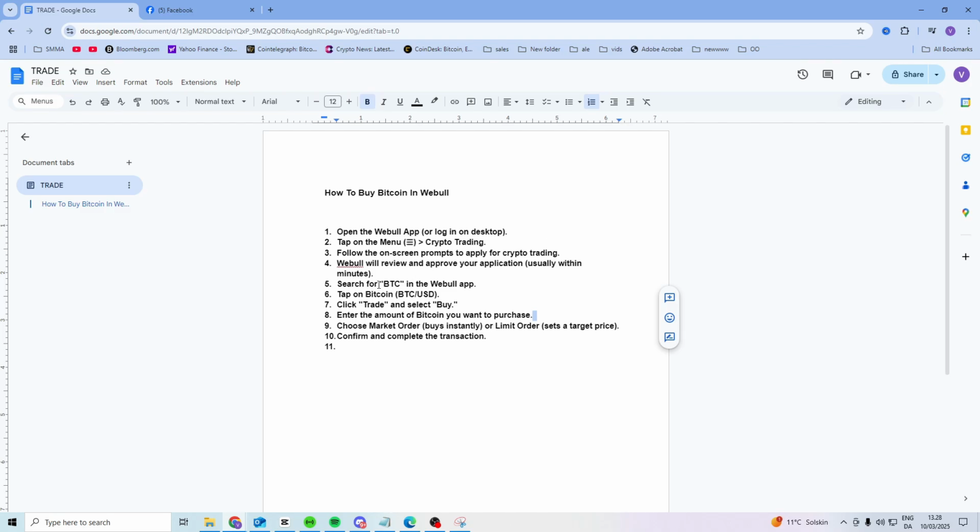After that, you want to search for BTC in the Webull app, click on Bitcoin, and then you just want to click on trade and choose buy. After that, select how much you want to purchase, choose the market order, and once you've done that, you just want to confirm and complete the transaction. So that is the simplest way on how you can buy Bitcoin. Now keep in mind you need to be approved for crypto trading before you can do it, but this shouldn't take more than 5 to 10 minutes.